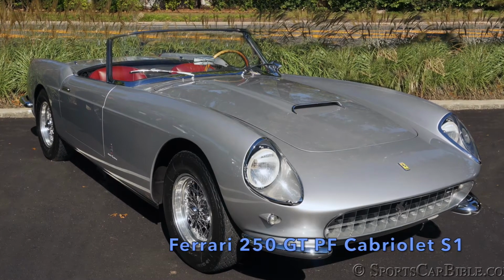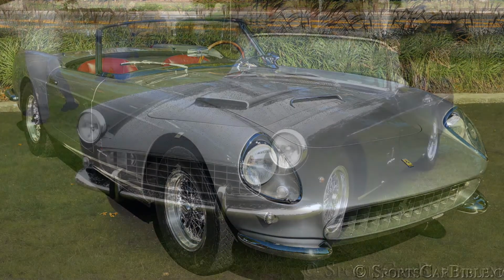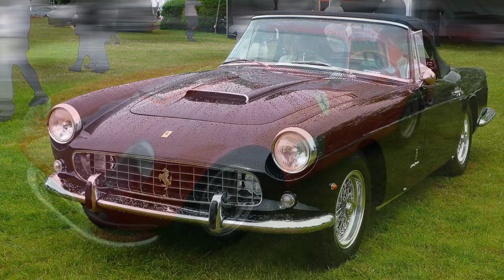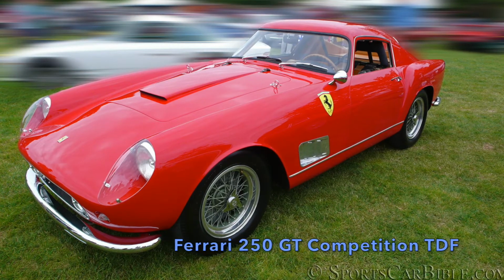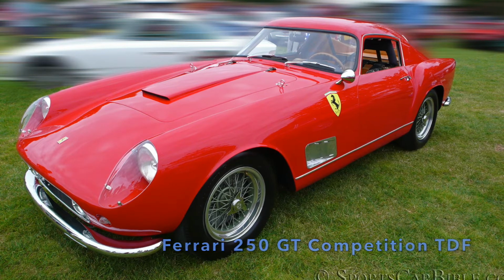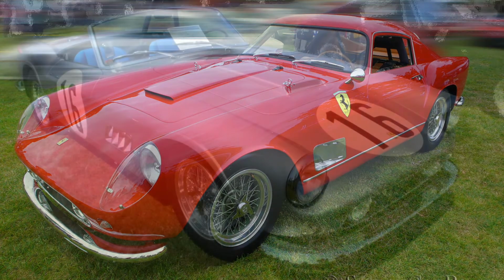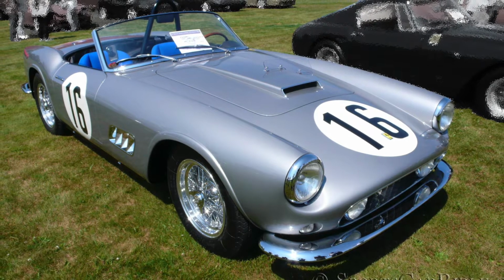After the introduction of Ferrari's first mass-produced convertible, the 250 GT PF Cabriolet, made between 1957 and 1962, the master coachbuilder Sergio Scaglietti was again asked to build a convertible using the race-proven and stiffer 1956 Ferrari 250 TDF chassis. The wheelbase was 2,600mm or 102.4 inches, creating one of the most beautiful Ferraris ever produced and thus one of the sexiest sports cars ever made.